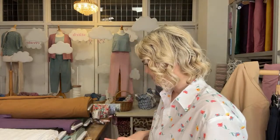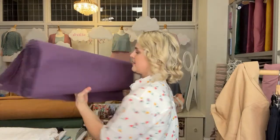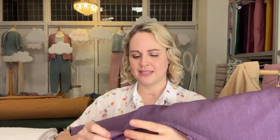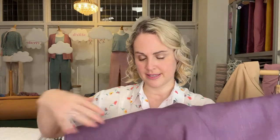And then we have also got new colours of the enzyme linen. So that is this one here. Let me just check the composition for you. It's 87 linen, 13% cotton. And this is a little bit lighter weight than the ramie. And it's got the lovely slubbed, linen-y texture to it. We've got it in all the colours again, but this is a new one.